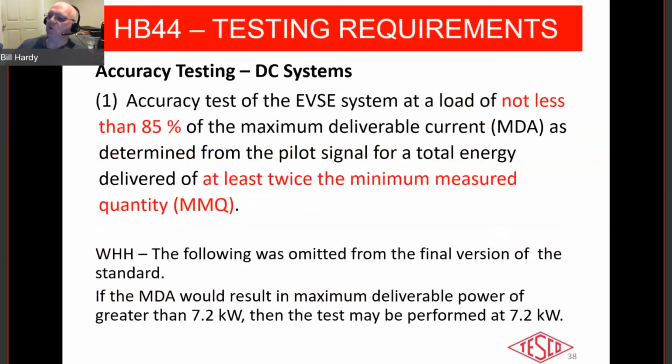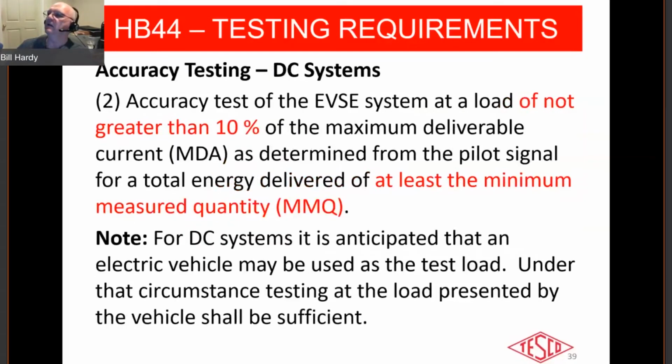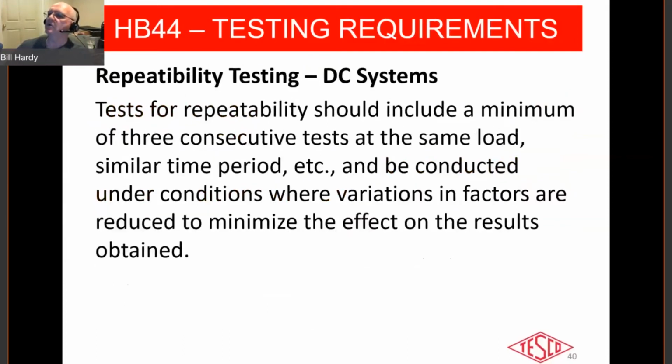Same thing is required for DC systems. This again is changing and evolving as testing is being done. For a DC system, think of a typical high-end 100 kilowatt system. 10% is 10 kilowatts. That's an easy test to do, totally under control with the kind of test equipment that TESCO provides. And we'll talk about the details of what happens at higher powers and higher voltages in the future when we get down to talking about real equipment.